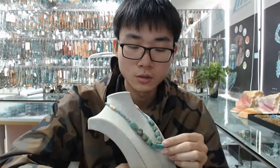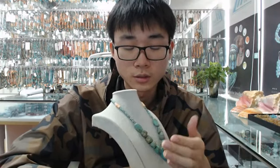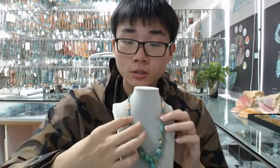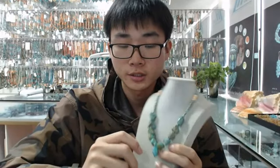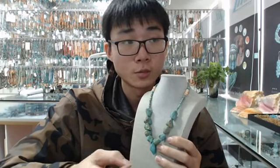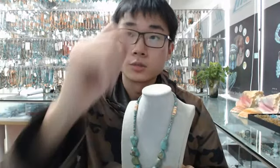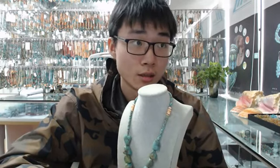This kind of nugget is not well polished, but natural color. And we keep several rounds around 6 millimeter besides among these turquoise heishi. We keep 1 strand only on our side. We keep a sample, namely around 16 to 18 inch, for your reference, of this design. If you prefer the necklace in a different length, try to let me know, okay?